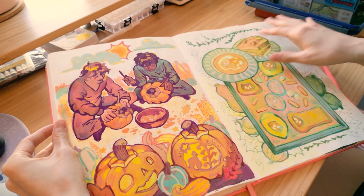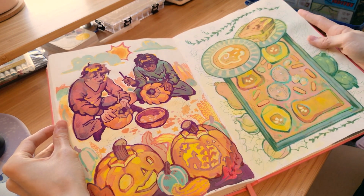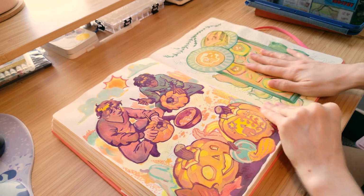My partner and I made roasted, I believe it was roasted acorn squash soup, something like that, and it was pretty good. It was decent.